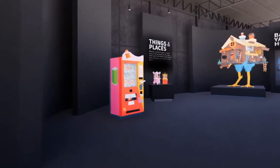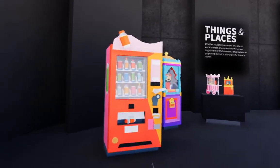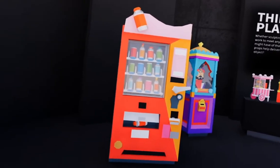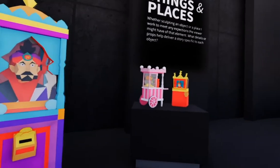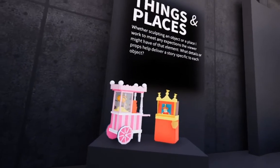I did some vending machines. These were easy because they were something I could do in an hour or two just playing around. So this is a sort of beverage machine that you might see in Korea or Japan, very brightly colored. Or over here, here's a fortune telling machine, or even this little popcorn wagon, or this Punch and Judy stage.